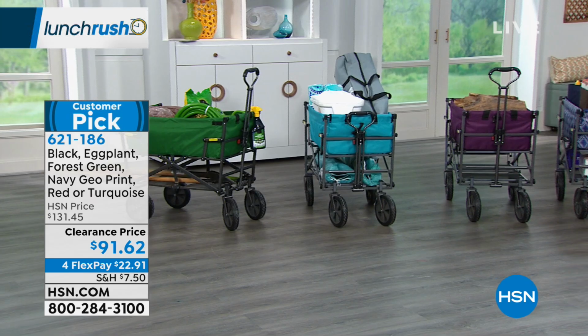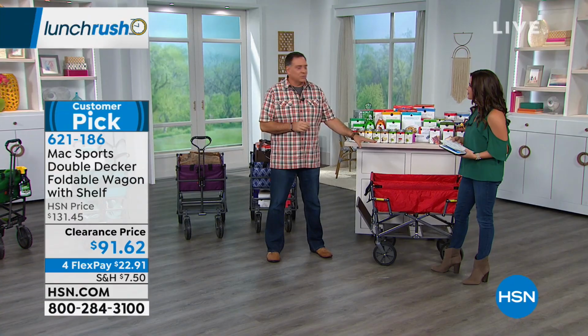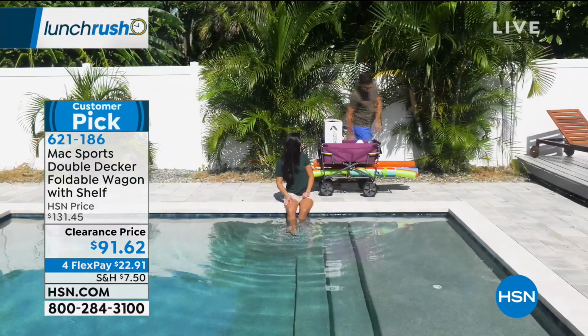So all of them are gorgeous to look at, but it's nice to know that the quality is there. That's where it matters with something like this. It's going to last a long time. I've had a different configuration of this for, gosh, it's got to be going on 7 or 8 years. Nice. Yeah, and I use it all the time. And don't forget, this is the double-decker, too, so that means you can store things underneath like you're seeing here.